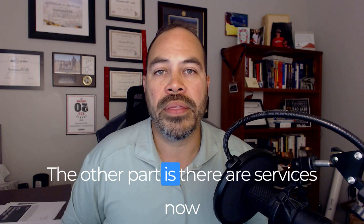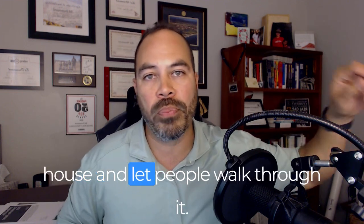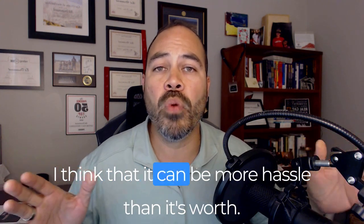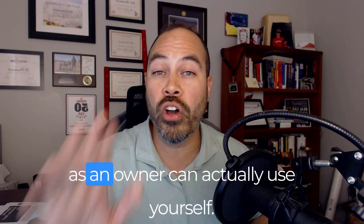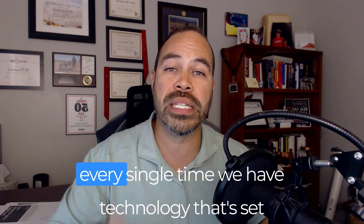The other part is there are services now that allow you to self-show your properties. You can actually put a lockbox on the house and let people walk through it. I don't do it that way. I don't agree with it. I think that it can be more hassle than it's worth. However, it is a service that you as an owner can actually use yourself. We like to use licensed realtors to show every single time.